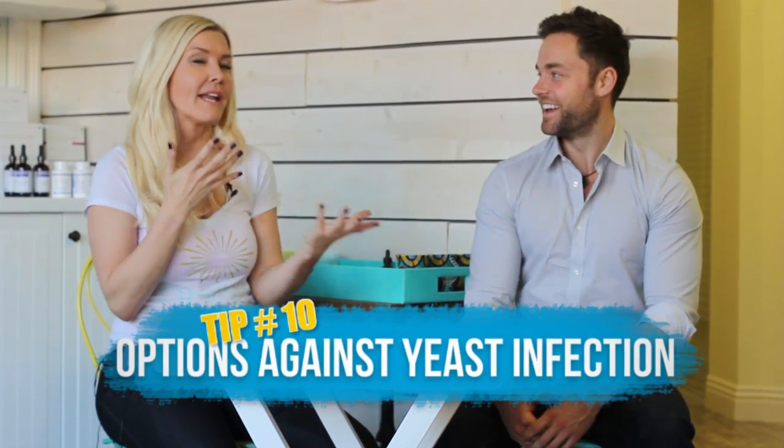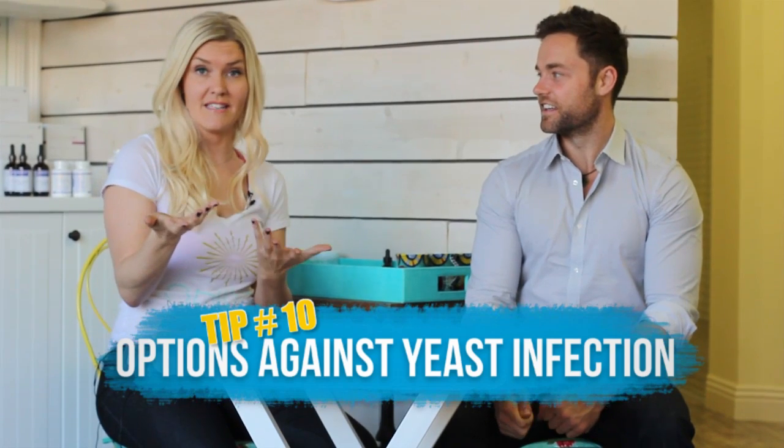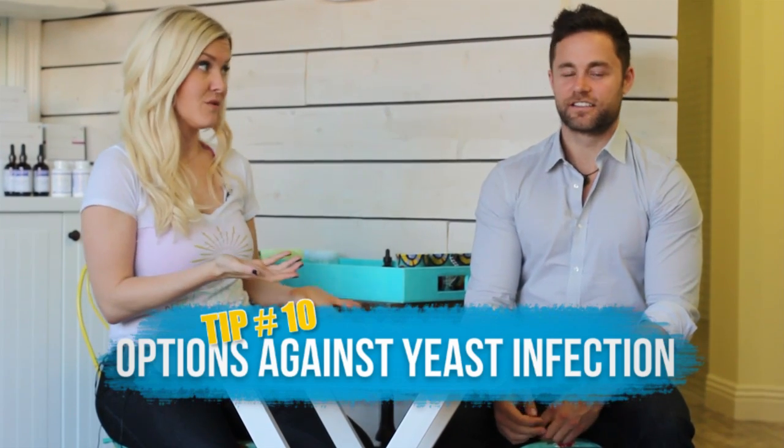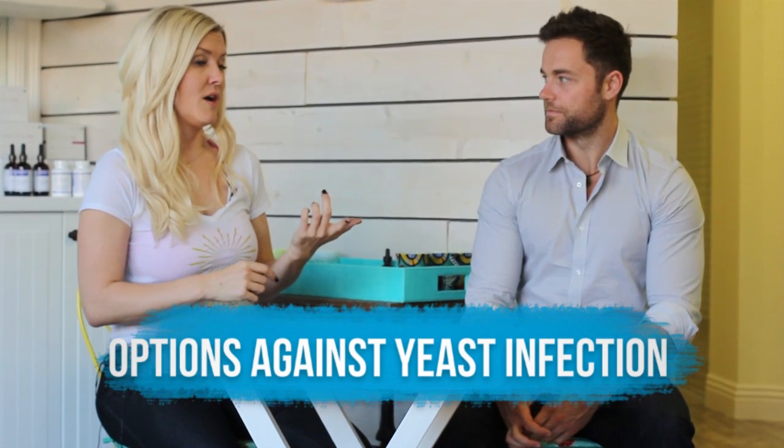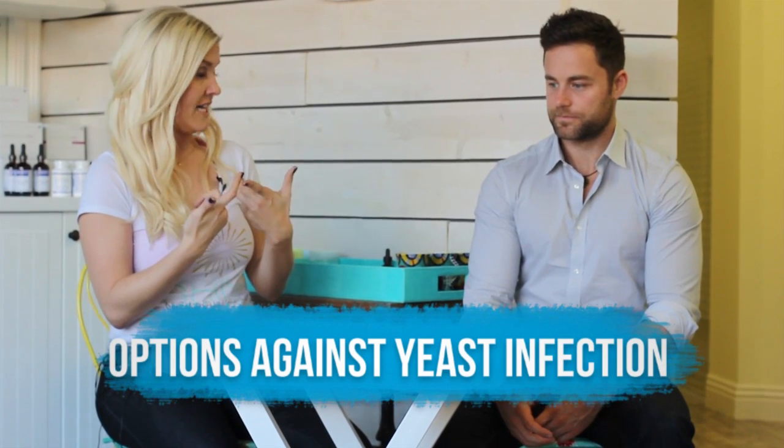Tip number 10. This doesn't totally apply to everyone, but if you deal with something like a yeast infection, there are some natural treatments you can use for that. One option is boric acid. You can also insert lactobacillus into the vagina. That can also help. And a really good product I've used for patients is called Yeast Arrest, and they all work great for yeast infections. Cool. And then 11.